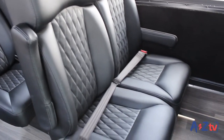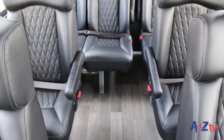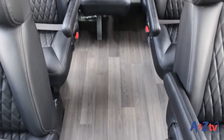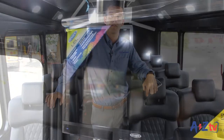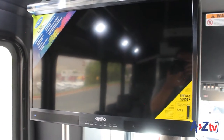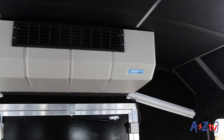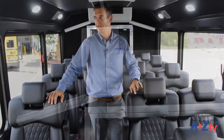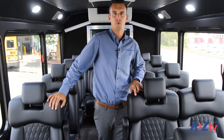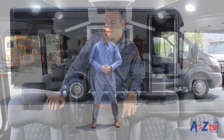Also with the VIP executive package, along with the seats comes the wood grain floor and the padded vinyl sidewalls and ceiling. We have a TV audio video package and also an XL Transair air conditioner. It's about 187 degrees outside and it's about 44 degrees in here. So again, very nice on that side.